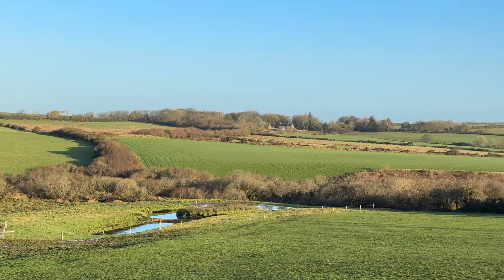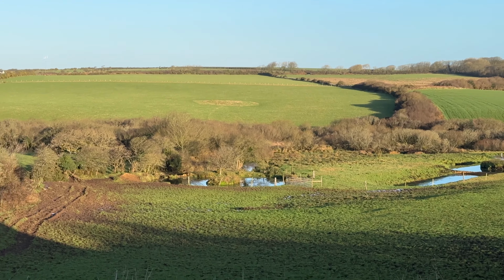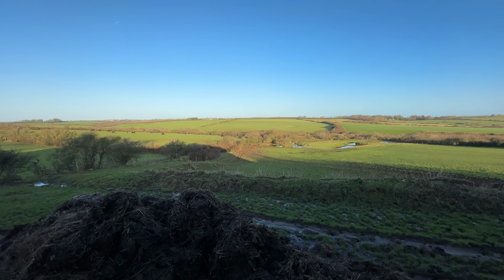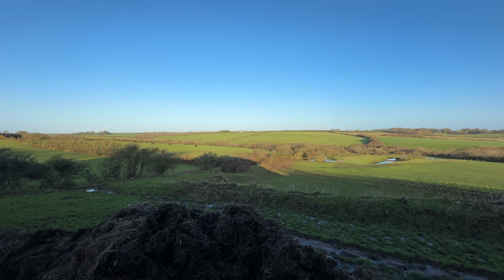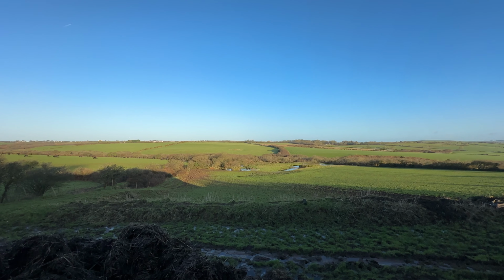Anyhow, sun's shining, blue skies, birds are tweeting. Once that shadow's gone, the sun will come up and get rid of that for us. We're going to have a glorious day pottering around the farm. Anyway, I can hear mooing. It's time to get on with it.